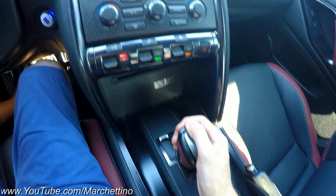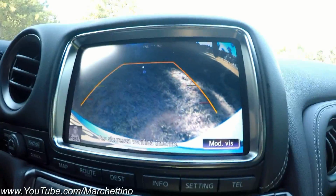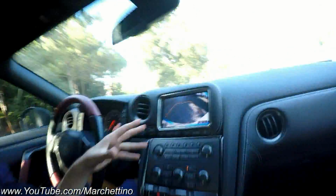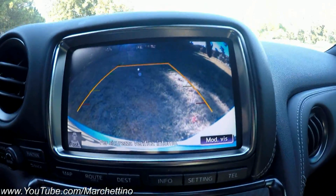Whenever you have to go backwards with the GT-R, you also have the rear view camera with the lines to follow. It's very useful. The GT-R is quite massive on the road, and a car of this size can be quite tough to park sometimes, and with this rear view camera, even a monkey like me is able to park a car of this size.